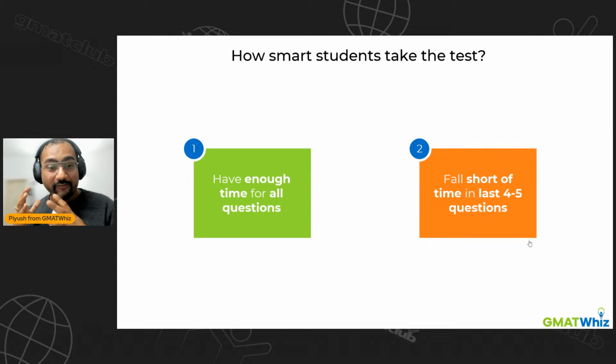If you're targeting up to a 98, 99 percentile on the GMAT, the second option is a better option for verbal and DI rather than the first one. The first one is a better option for quant, but not always as well. So I'm more inclined towards the second one. If you're a smart student, that's how you will take the test.